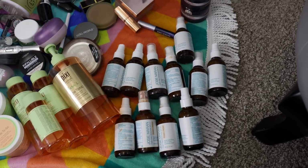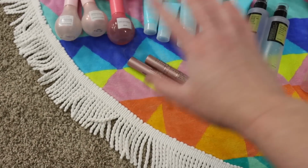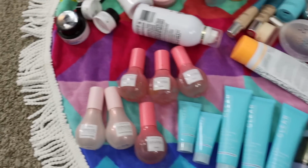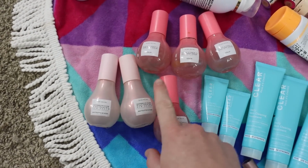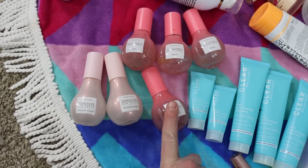I've been using it for so long, I don't even know what I would do. I found 2 more mascaras in the rubble here. This is again the Maybelline Sky High. And then moving over here, we've got some bottles of the Glow Recipe Vitamin C Guava. This is my daily vitamin C serum. It's another product I'm currently still using.